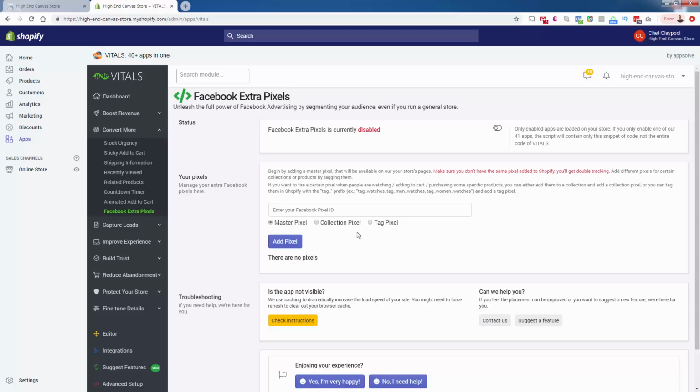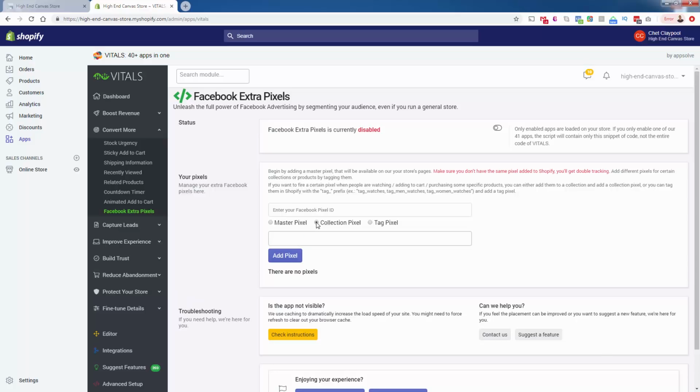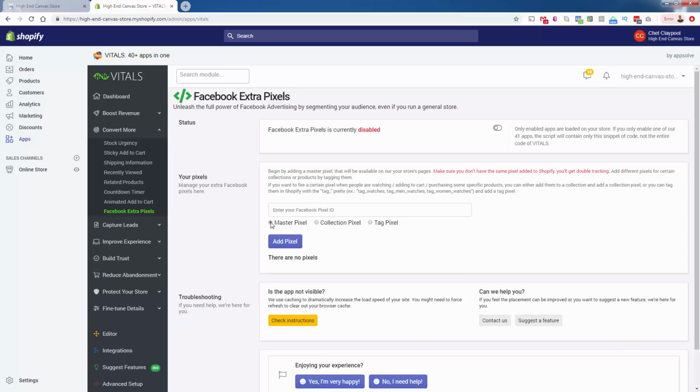And the cool thing here is that you could actually set pixels just for a specific collection. So this right here is meant for people who are doing general stores and still want to build those niche pixels. Okay, if you're just building basically a backup for another pixel, like you have a cat store and you want to have a backup pixel, you could just simply have a new ad account and copy and paste your pixel ID in here, right?